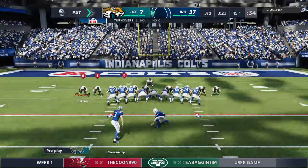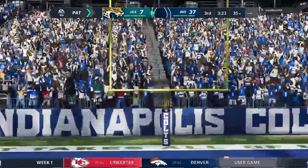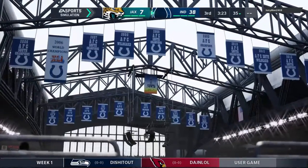Now Blankenship on for the PAT. And he's been a busy man, 5 for 5 now as he knocks another one through to extend the lead. 38, Jaguars 7.